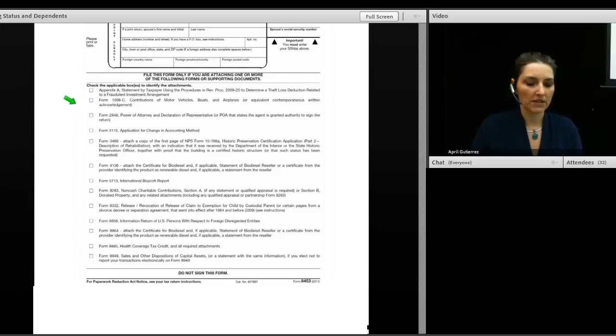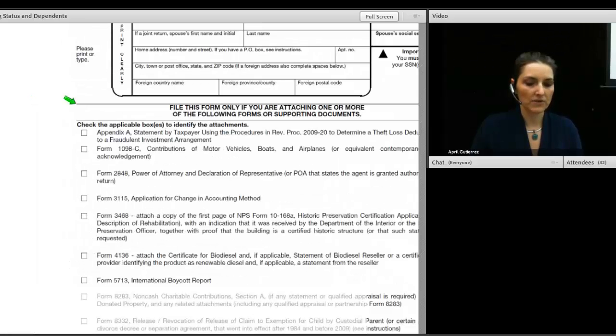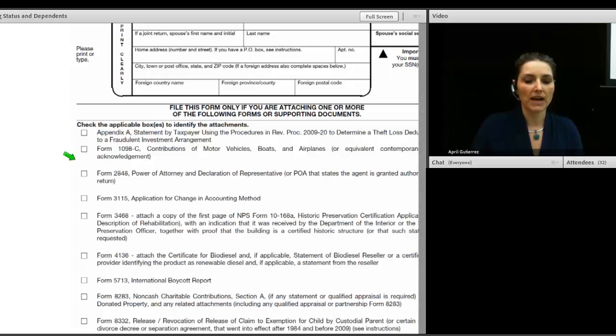And I'm just going to zoom in a little bit here so we can see some of the reasons why an 8453 might need to be attached. One of them is you have a Form 1098-C, which is an acknowledgement of a donation of a car, a motor vehicle, boat, or airplane. So if you donated a car and you were given a 1098-C, the IRS wants that 1098-C to get mailed into them. You'd have to attach the 1098-C to Form 8453 and mail it to the IRS separately, and then you still e-file the tax return.